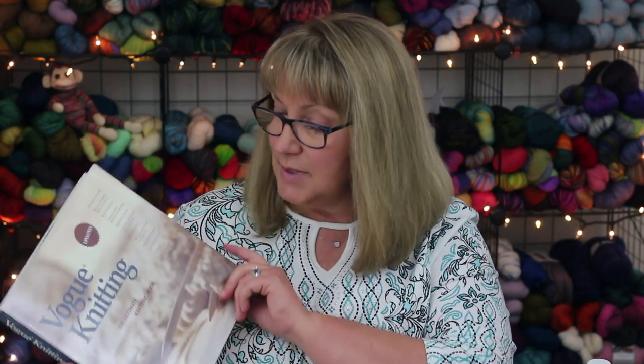Okay, so now we are down to number two on our list, and this one is Vogue Knitting, the Ultimate Knitting Book. This is another one I got from my local library, and they only had an older edition. The most recent updated version is the third edition from 2018. This is another book that's quite hefty. It's about 10 by 11 inches and weighs 4 pounds.